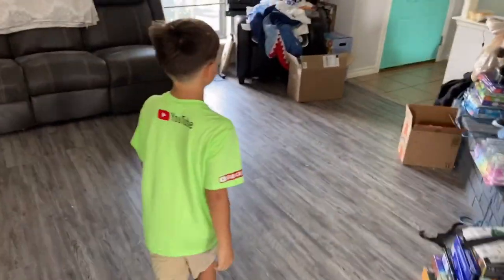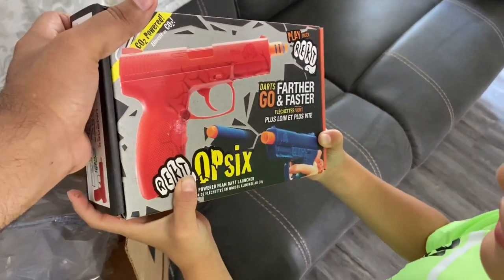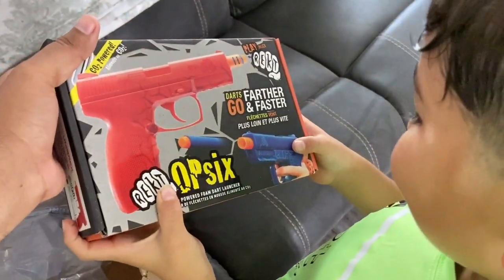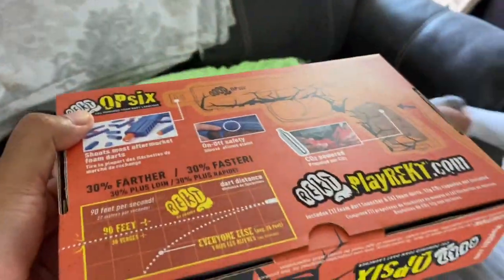So let's get over here and we're going to see what the other item was. Last time, you were kind of disappointed that you didn't get the good item first. Let's see if he got the good item first this time. What is it? Oh, it's a Nerf CO2 powered Nerf pistol. That's going to be pretty cool. Yeah, look at that thing. CO2, dude. We haven't done a Nerf pistol in a while, right?